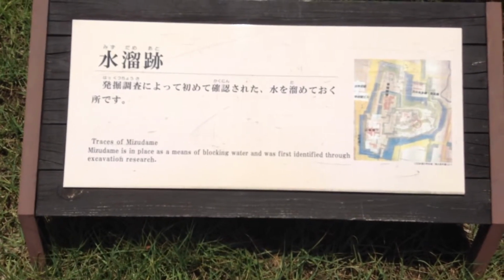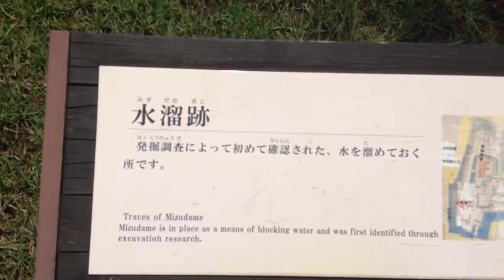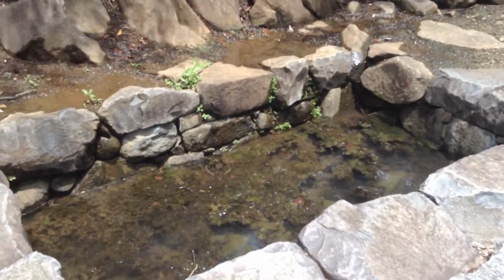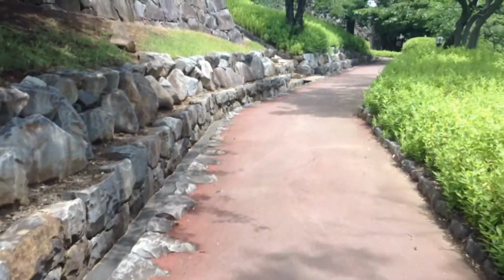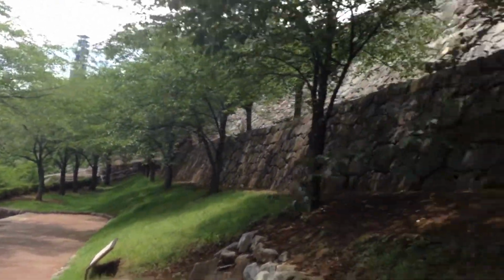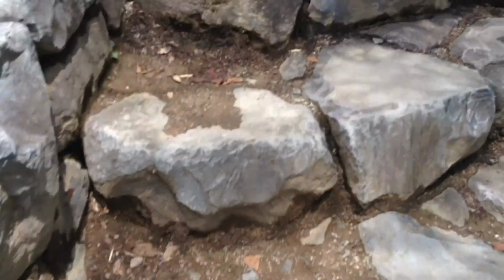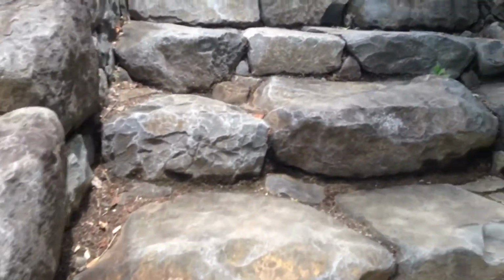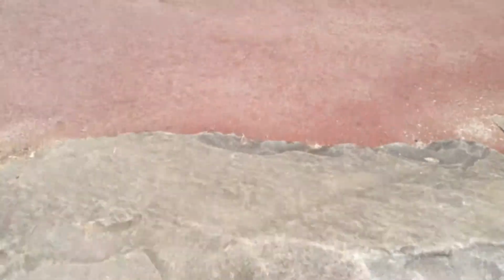Mizudame is in place as a means of blocking water and was first identified through excavation research. Mizudame ato. I guess they're blocking up water so it doesn't ruin the castle. But yeah, it's beautiful. Like, the scenery is just beautiful. And these steps are high. Really tall.